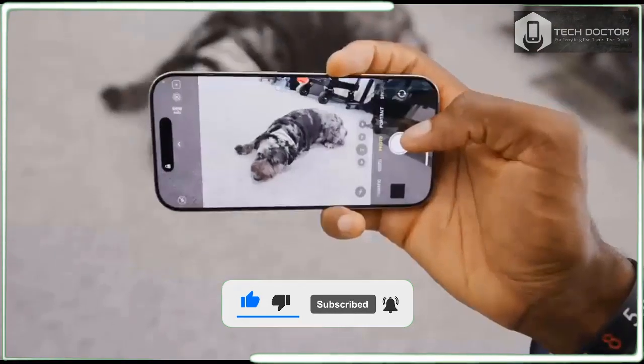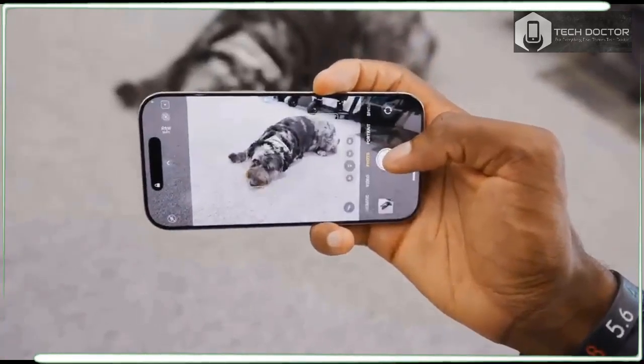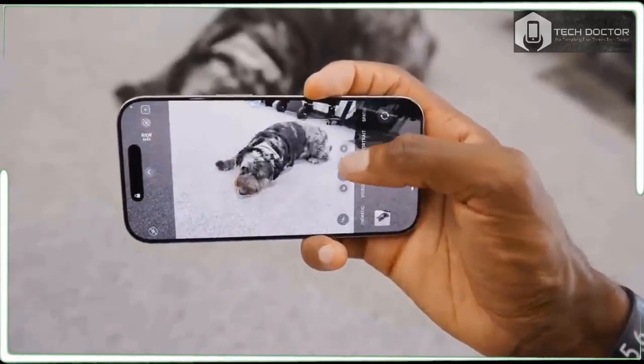Here are some camera samples of iPhone 16 Pro Max.